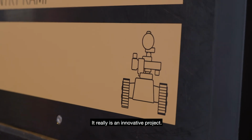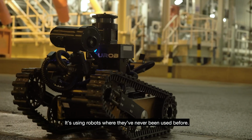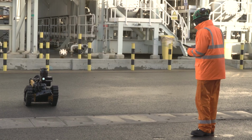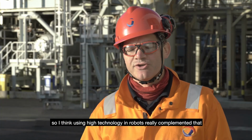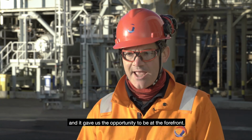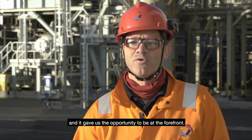It really is an innovative project. It's using robots where they've never been used before. We're working at the cutting edge of technology, so I think using high technology in robots really complemented that, and it gave us the opportunity to be at the forefront.